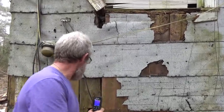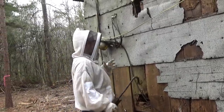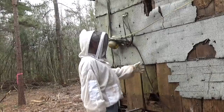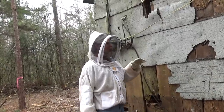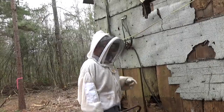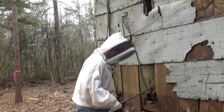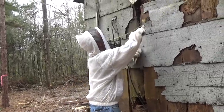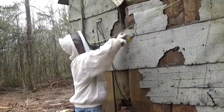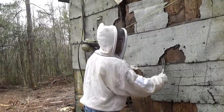All right, let's see what it looks like. The good thing about being on this job is all this wire, all the power coming in, it's dead. So we don't have to worry about any kind of sparks. There's a temporary pole where we're gonna get our power from. But we're gonna go ahead and take off this paper and get this board out of here. Bees right underneath the paper.